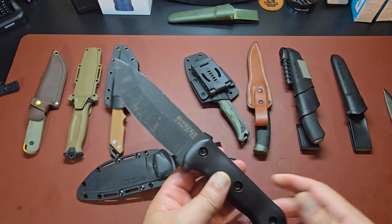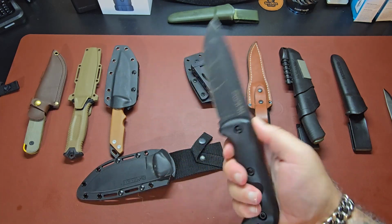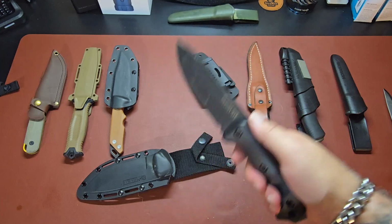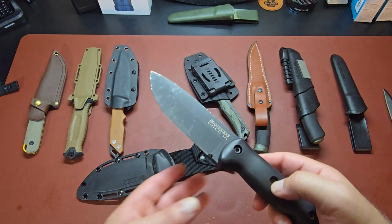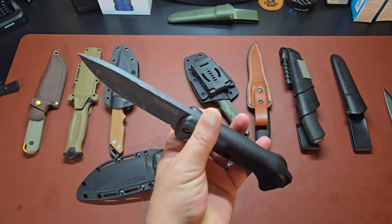Depending on what you're trying to do, you can chop with it, with this blade. The weight of the blade itself helps alleviate some of the fatigue that you might get from chopping at something for so long. But all in all, this to me makes a great survival knife.